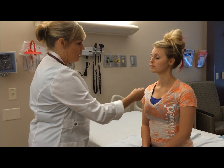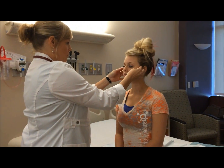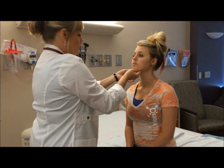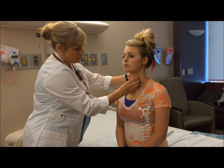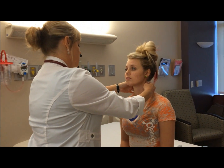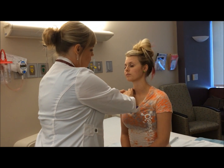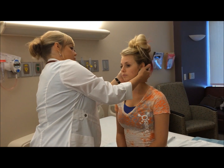Trachea looks midline. Okay, I'm going to palpate your lymph nodes. Okay, starting here, in the preauricular, and moving to the postauricular, the tonsillar. Okay, and then the anterior cervical. And the posterior cervical. And then the subclavicular. Oops. Okay, and then the occipital.